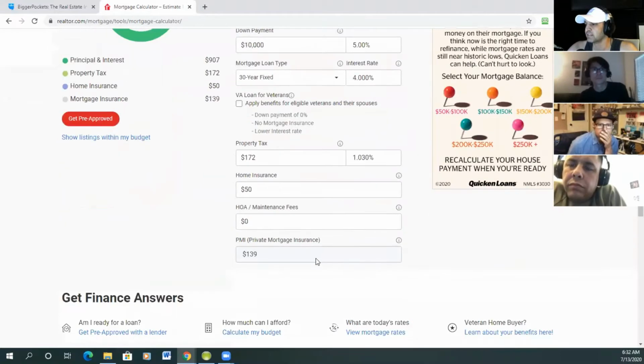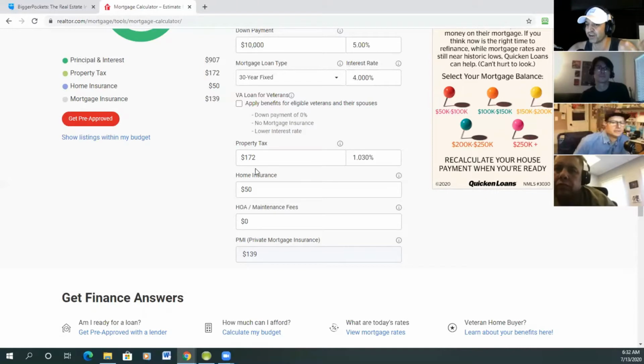Property taxes, home insurance, they should do around 1% property taxes. But I've seen super high property taxes, so you got to check that stuff. I would check that. Yeah, absolutely. It's usually listed. These days it's pretty easy to find, like on Zillow or anything.